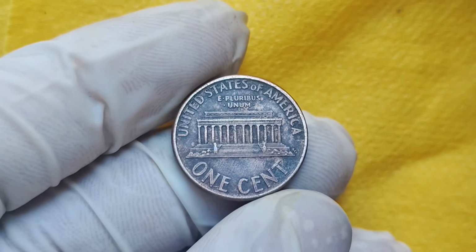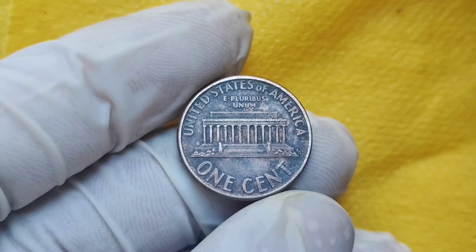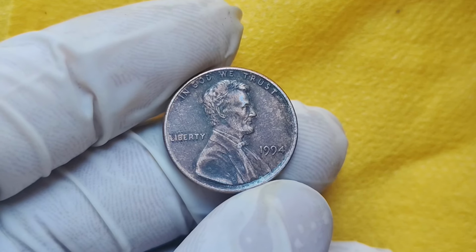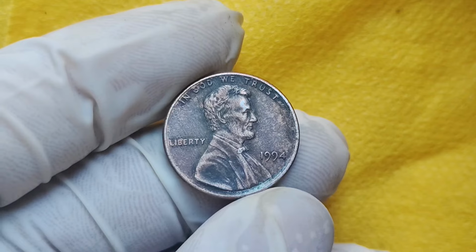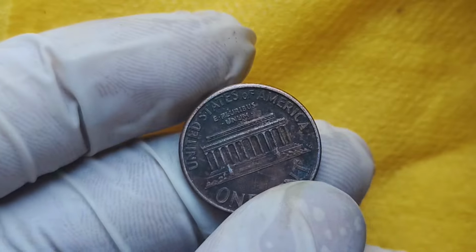In 1994, the U.S. Mint in Philadelphia produced a whopping 6.5 billion pennies, all without a mint mark. So, if you find a 1994 penny with no little letter under the date, congratulations. You have a very common coin. In circulated condition, it's worth exactly 1 cent. Not quite the treasure we were hoping for, huh?